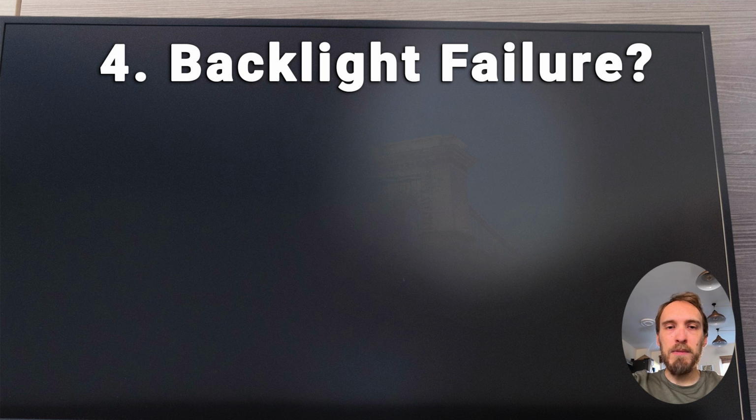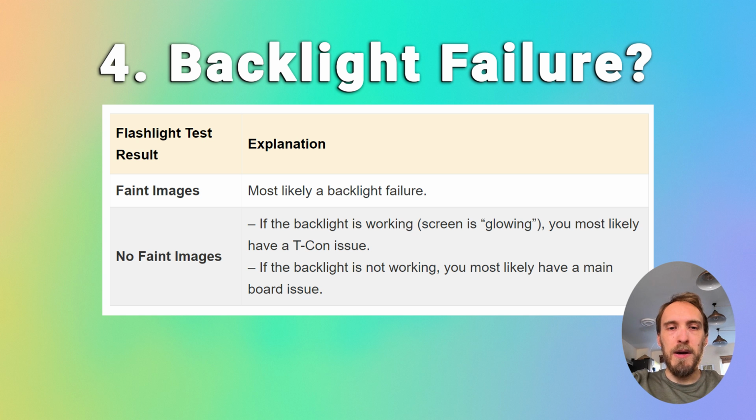If you see these faint images, you can be pretty certain that the backlights themselves are the failure point in your TV. But the problem with fixing the LEDs is that because they're located in the most difficult to access part of your TV, it can be a bit of a pain to replace them.